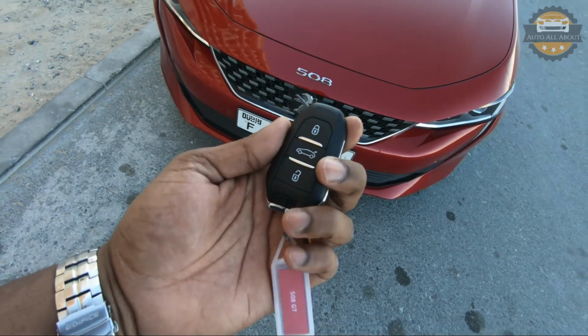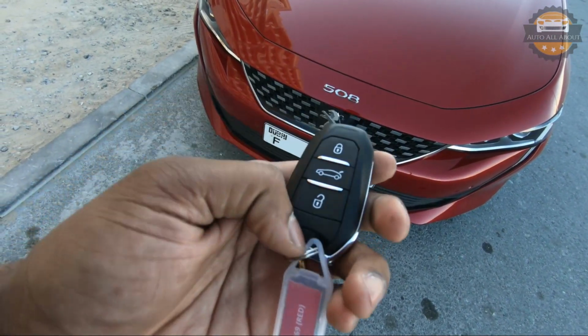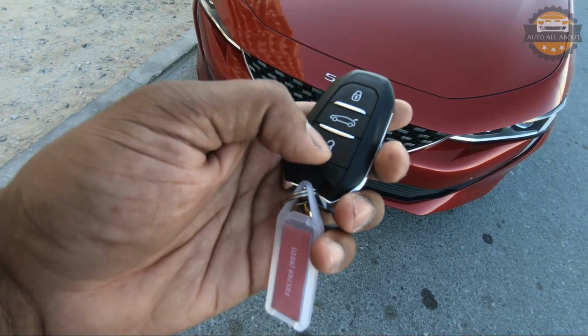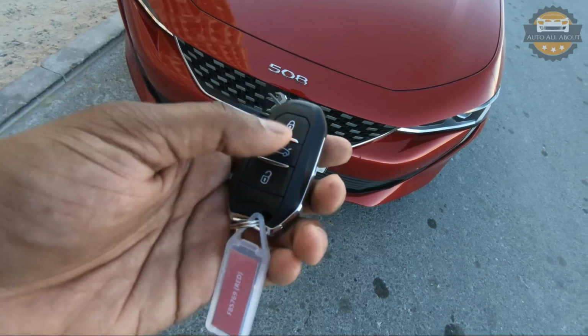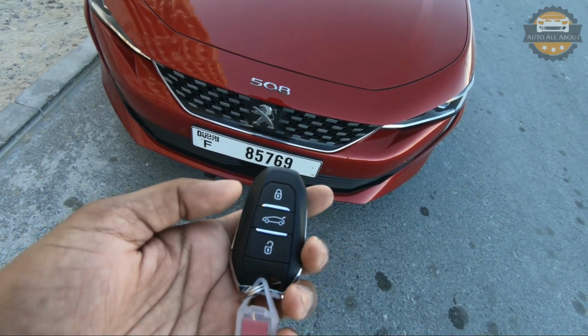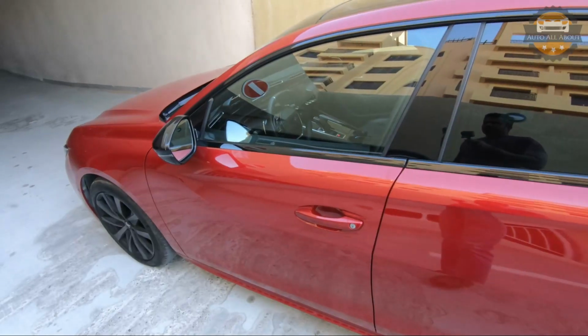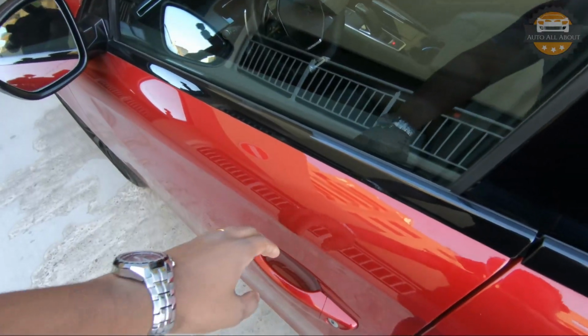So here is a look at the key fob of the vehicle. It's a standard Peugeot key fob with the Peugeot logo at the back. We are having just the normal functions such as lock, unlock and the trunk release. On here there is no remote start or anything. So even the tailgate we can open completely and close completely with the press of a button on the remote control itself. So now let's have a look at the interior of the 508.